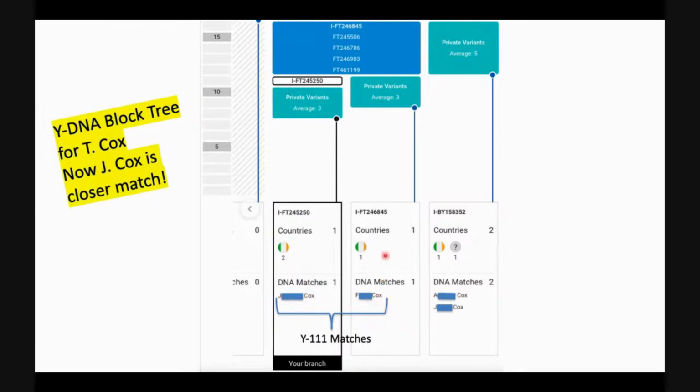Over here in this next branch of the tree is F. Cox. And if you remember back to what was going on in their Y111 comparisons, there F. Cox was said to be the closer match because there was a genetic distance of only 2 for this person and a genetic distance of 4 for this person. When I first saw this, I was really surprised that now all of a sudden J. Cox was significantly closer to the brother than F. Cox.